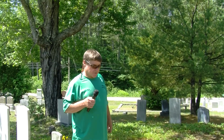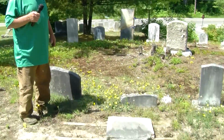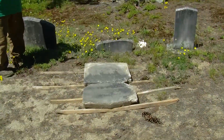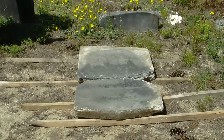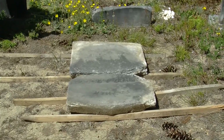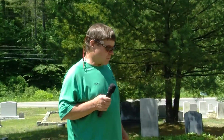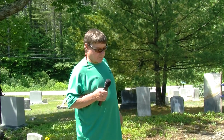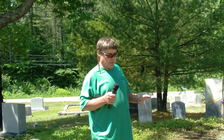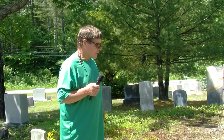As we have here is a stone that toppled over many years ago, and as it has laid on the ground for who knows how long, the marble stone has deteriorated due to the weather. And this stone's in very, very rough shape, and it's at a point where we don't know if we can actually fix it. But we will try and either preserve it in some way. We might create some type of a frame or weather enclosure for it.